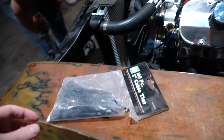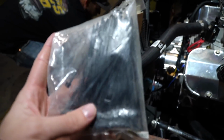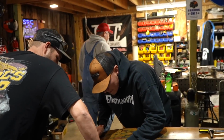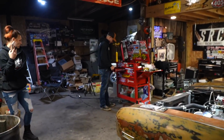Well, I see we have a 100-piece zip tie packet, and about half of them are gone. But it's not a structural item. That's the key. You put a bolt in that one. Find a bolt real quick.